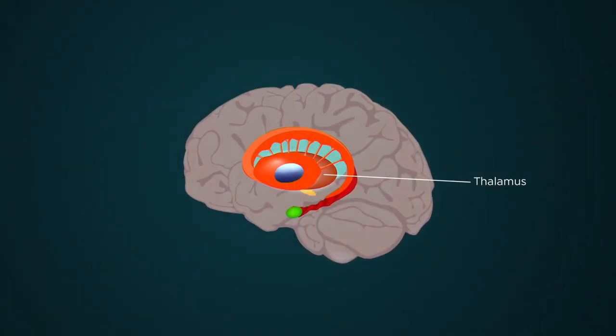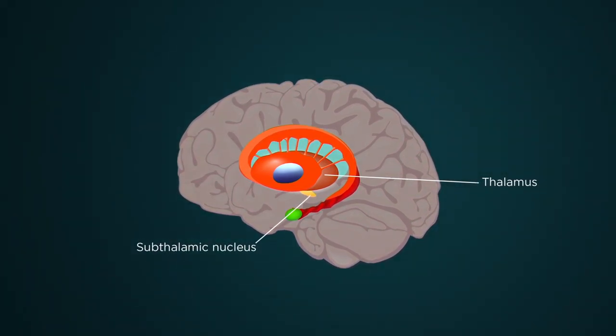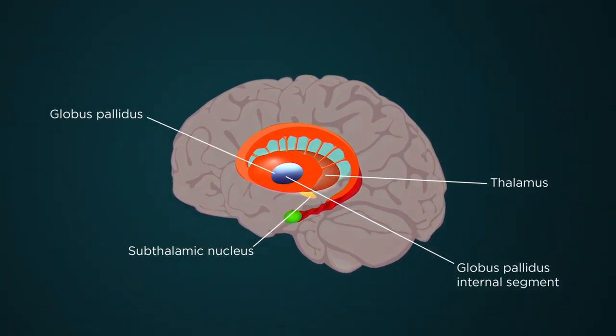Here, electrodes are implanted into a specific part of the brain based on the patient's symptomatology. Brain targets typically include the thalamus, the subthalamic nucleus, which is located just below the thalamus, and the globus pallidus interna, which is a segment of the globus pallidus in the basal ganglia system. These implanted electrodes are connected to a generator, like a pacemaker-type device, implanted in the patient's chest. The generator sends electrical impulses to the brain to help reduce the patient's Parkinson's symptoms.